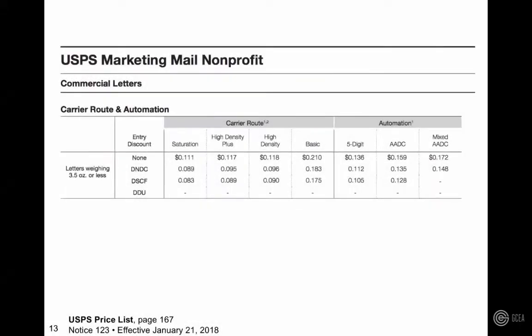This is nonprofit. Over here I've got mixed AADC, an AADC, 5-digit, then basic. Basic means 75% of the carrier route has to be filled. Then high density is a little bigger percentage, then high density plus, and then saturation, where you have to saturate everybody in the carrier route. If I'm saturating everybody in the carrier route and doing nonprofit, I can mail it for 8.3 cents a piece.